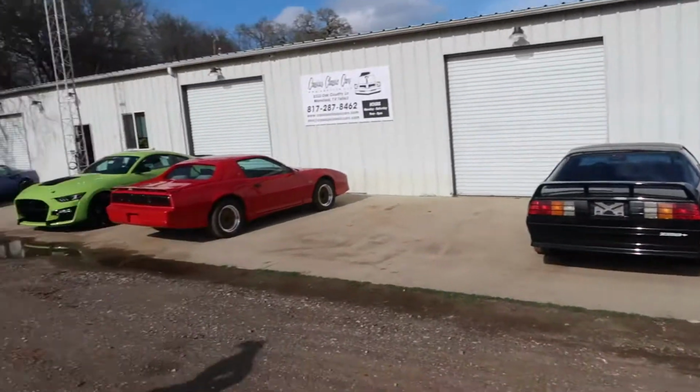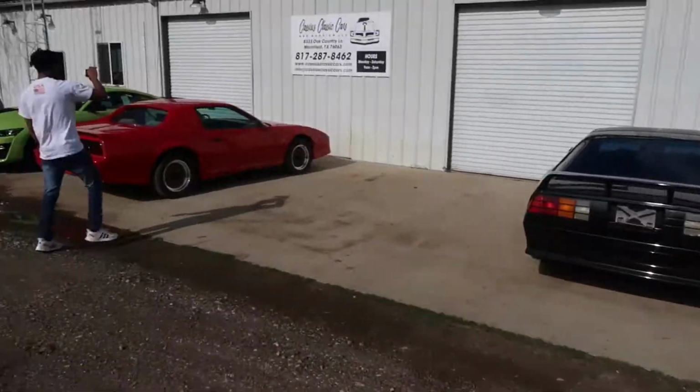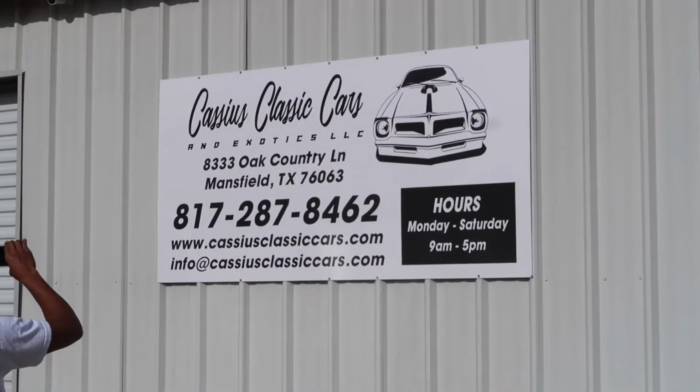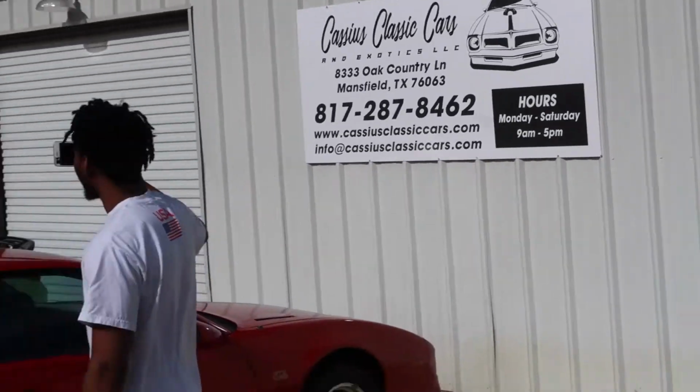Everything I showed you guys, it's for sale. So if y'all wanna buy a car, come here, call them, do what you gotta do. That's the information, pause it. If y'all want these cars out here.